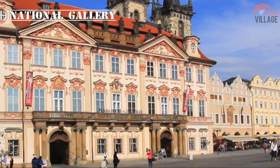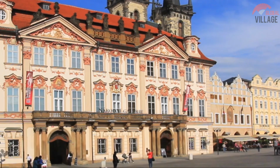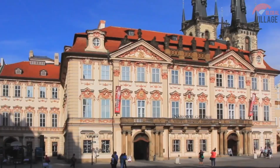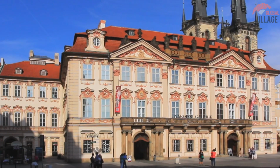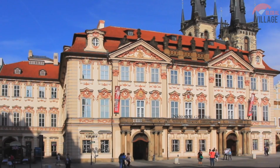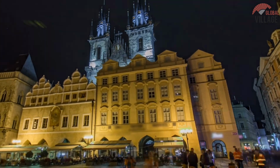10. National Gallery. You can't go anywhere in Europe without exploring the artwork, and this gallery is one of the best places in Prague to do just that. The gallery exhibits both foreign and local artists, and some of the biggest names in history have their work at this venue. The collection is spread across a couple of different locations, and no matter what type of art you like, you'll find something amazing.